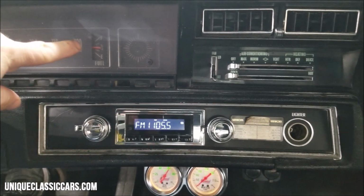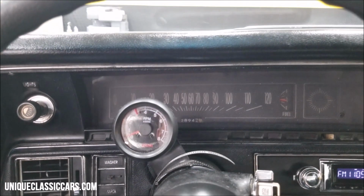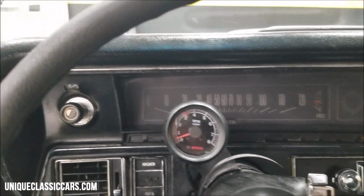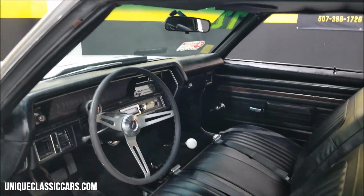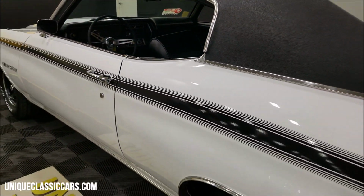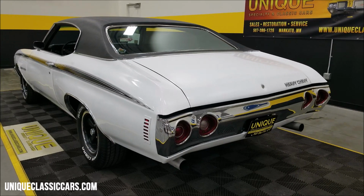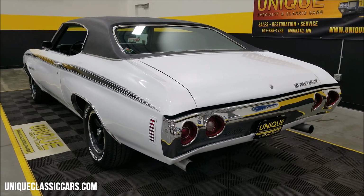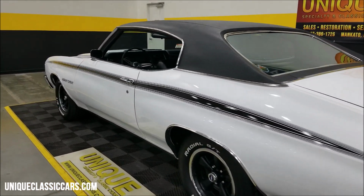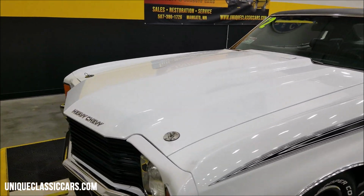Fuel gauge here. Take a look at the 468 paired up with a 4-speed manual. Wipers do work. Those going a second ago. Horn works. Door closes, fits nicely. Hear that rumble coming out of that big block V8. Alright. I'm going to pause this video a second because I got to get these hood pins out. Pop this hood. I want you to be able to take a look underneath there. See how it looks.